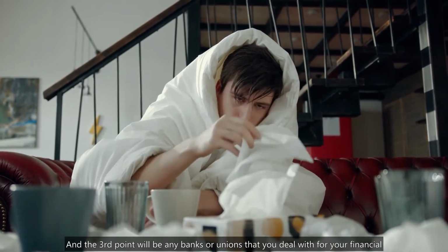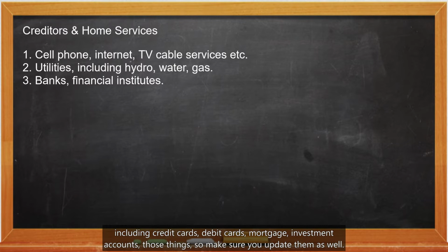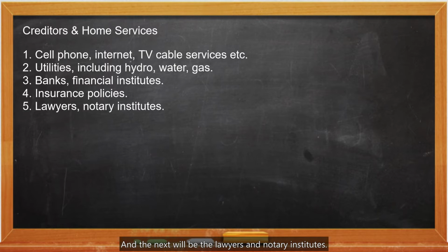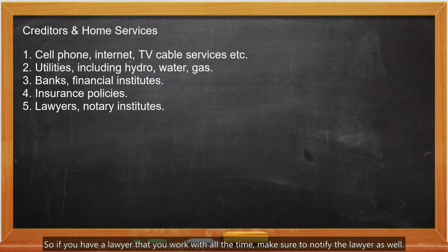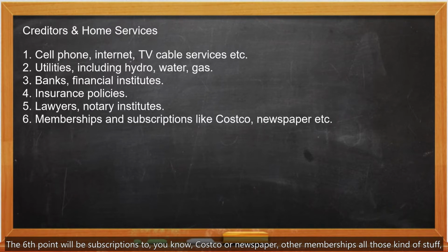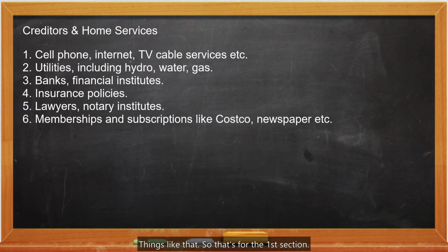The third point will be any banks or unions that you deal with for your finances, including the credit cards, debit cards, mortgage, investment accounts, those things. So make sure you update them as well. Then the fourth will be insurance companies, including auto insurance, home insurance, all kinds of insurance you have. And the next will be the lawyers and the notary institutes. So if you have a lawyer that you work with all the time, make sure to notify the lawyer as well. The sixth point will be subscriptions to Costco or a newspaper, other memberships, all those kinds of things, so that you get the latest membership card and coupons that you don't want to miss out on. So that's the first section.